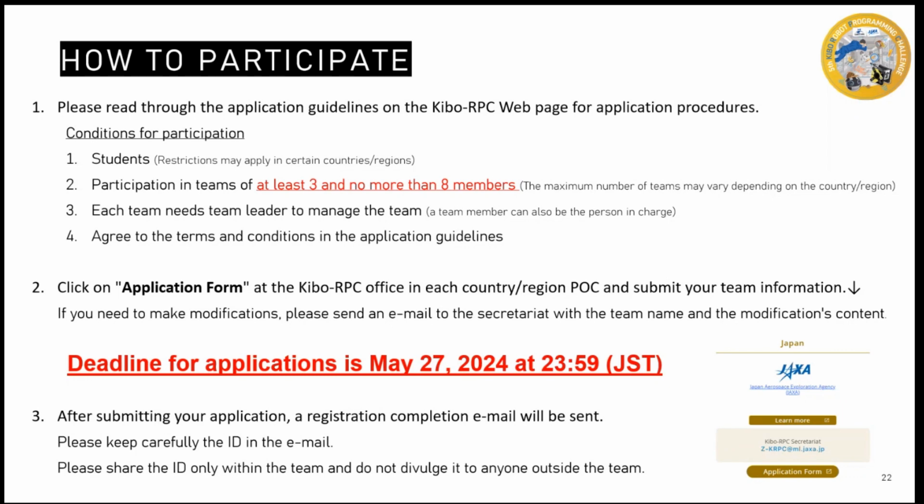After that, you will receive a registration completion notice by email with the login ID for the JAXA simulation environment. So please don't forget this login and share it only with your team members. Also, don't forget the deadline of the application, which is May 27, really important.